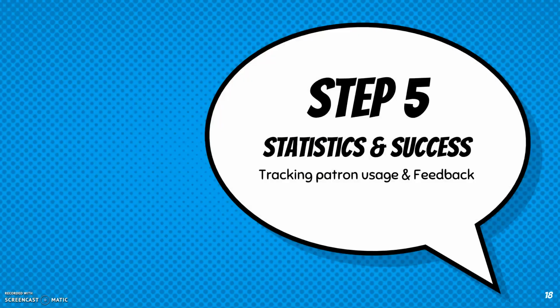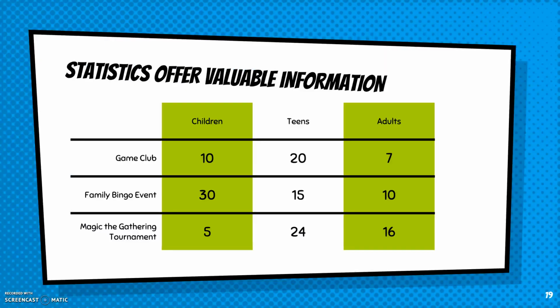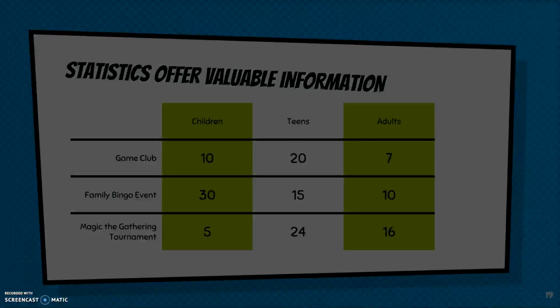Step 5, last but not least, is the important and difficult thing that some people don't like, which is statistics. Yay! Here you will see it is vital and important to make sure that you have statistics. This helps you evaluate how your game club is doing. It helps you evaluate your different events, what attracts more children versus teens versus adults, and keeping these statistics on hand also provides proof and validates the existence of the program.